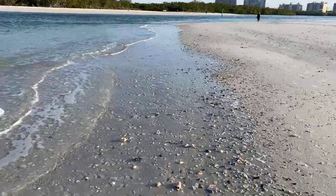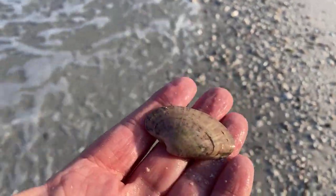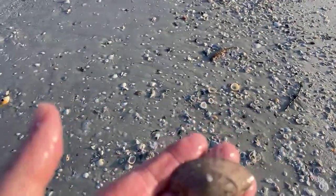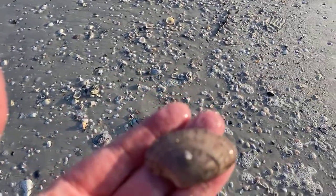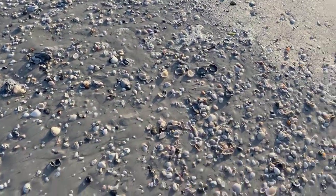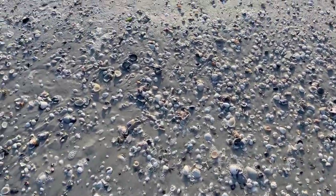There's a little Venus sunray. Just a little one. Yeah, neat. Usually I find big ones, great big ones here. The water's doing its thing here as the tide comes up. It's sifting through all the shells, spreading them out. That's always a good thing.